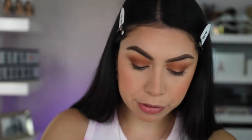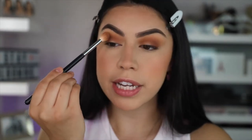Okay, and then go back in with a little bit of burnt orange and that Necessary shade just to bring it back up here. So super easy, just get some neutral shades and blend it out. Focus a darker shadow on the outer corner.